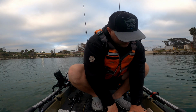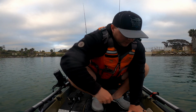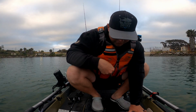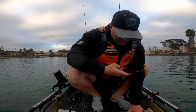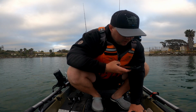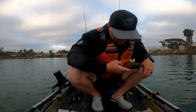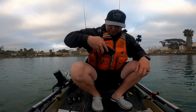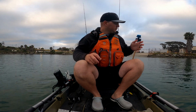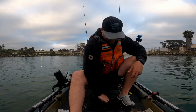Yeah, 16.5. Get this jerkbait in the photo. Well, that's freaking cool. All right, get my scale out real quick.